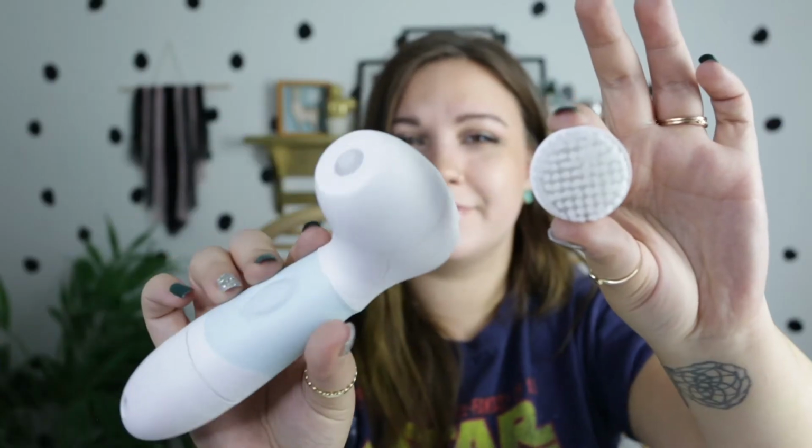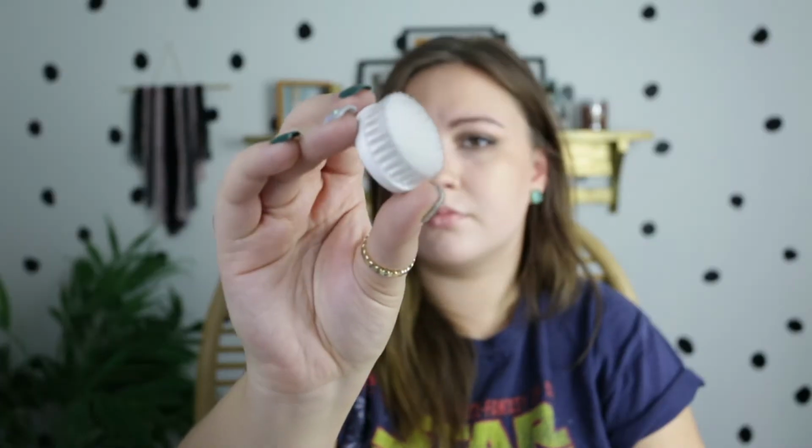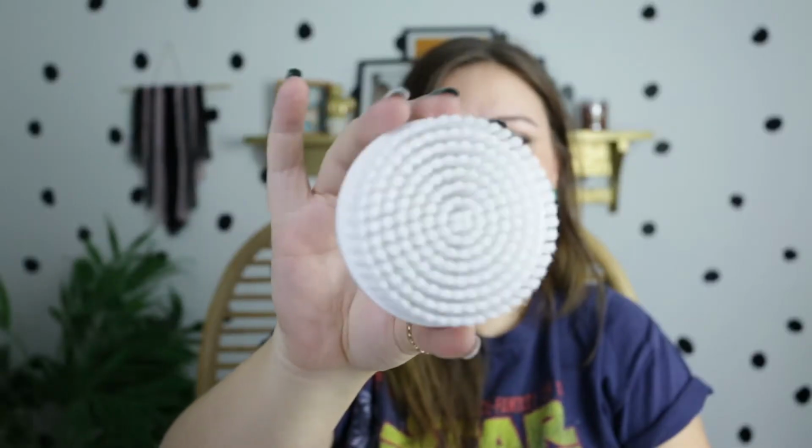This is the normal cleansing brush that I usually use. It's a little bit firmer. It does help exfoliate and get all of that excess dirt and oil off my face at the end of the day. Now the other 3 attachments that did come in the kit, you have this more gentle cleansing brush right here. Again, it's super easy to attach and detach. And then this big one right here is a game changer. This is your all over body brush.